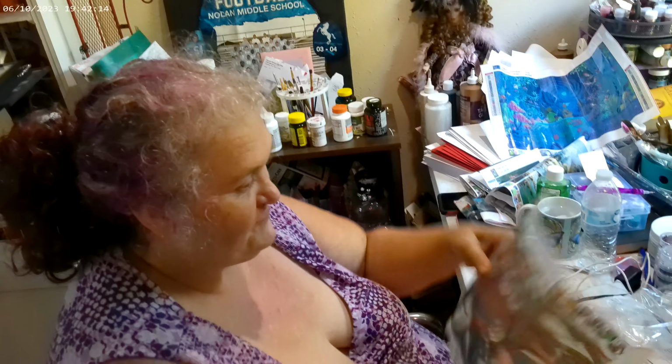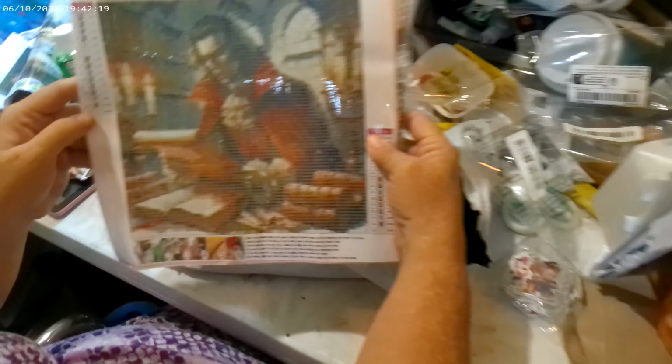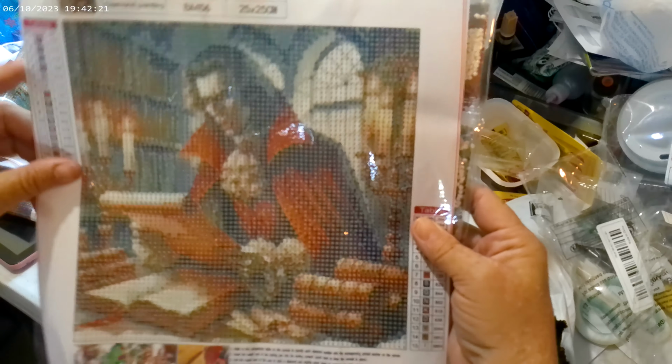Mm-hmm. I was able to find a Vampire Diaries one with Damon and Elena. Oh, that's cool. This one is a 25 by 25. I mean, that looks close enough. 15 bags of beads, and it's a vampire. It's cool looking. Had to get the details on that one.